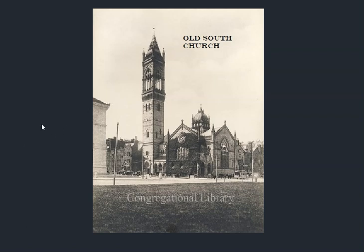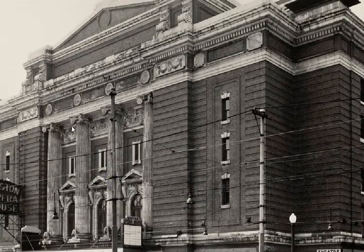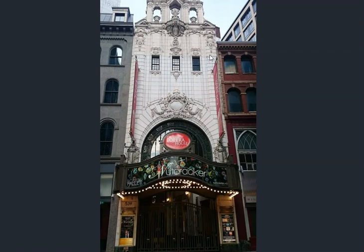Okay, the Old South Church. Let's check the inside of this place. Oh, I thought I had some from the inside. I suppose not. Opera House. Looking like something special. And also an opera house, but not the same building. So kind of confusing. Inside.